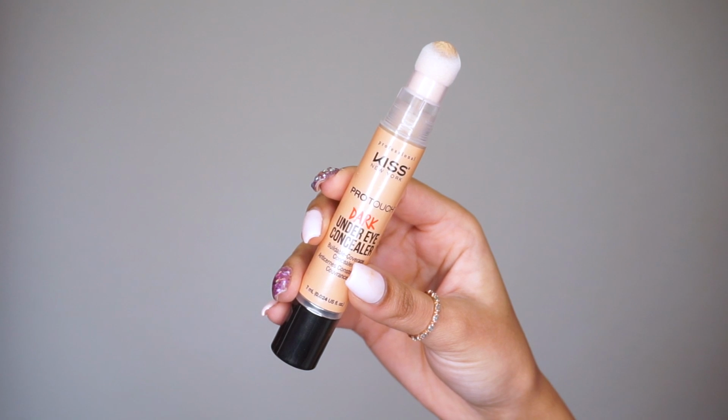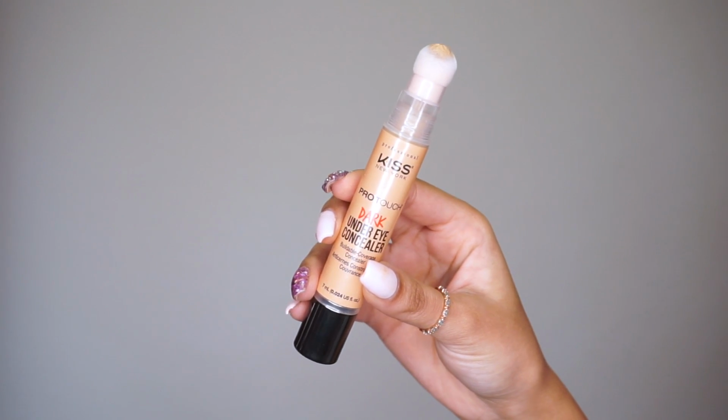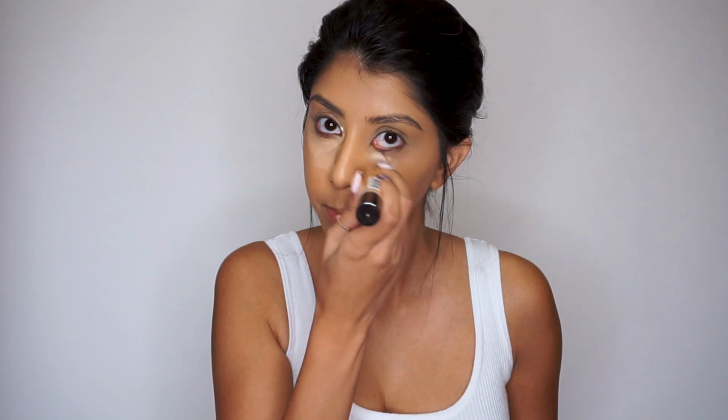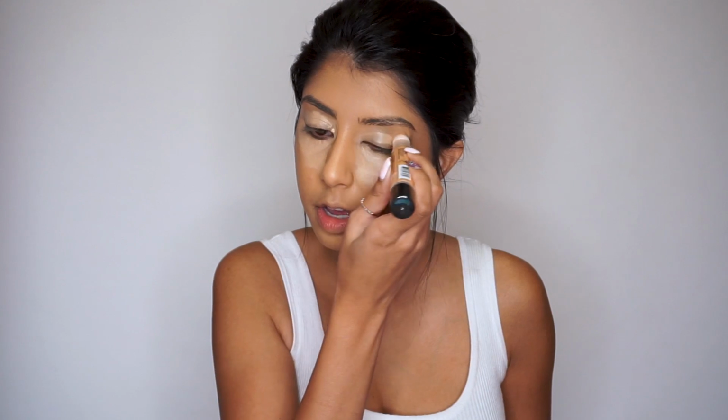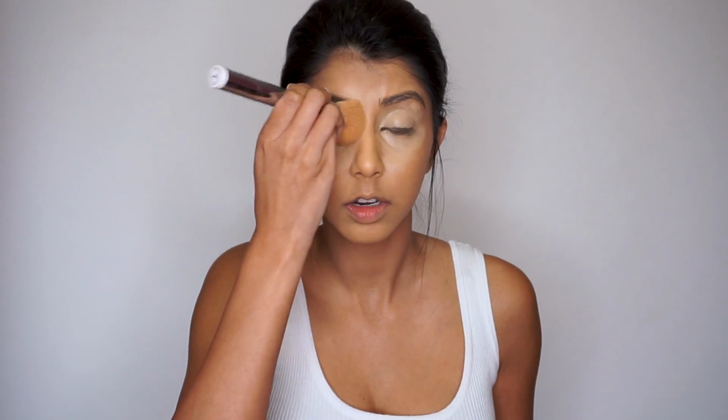To cover up my nasty dark circles, I'm going to be using their Dark Under Eye Concealer in the color Warm Nude. I like to apply my concealer in a triangle form underneath my eye and then on top of my eye too. Because I don't use a primer on my lid, I like to apply the concealer on the top of my lid too, so that it acts as a primer slash base for my eyeshadow. And then I'm just going to go ahead and blend it in using my brush.